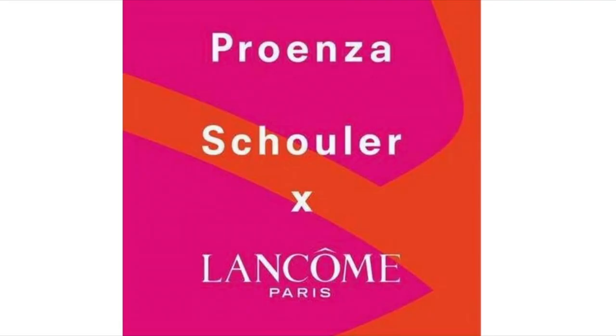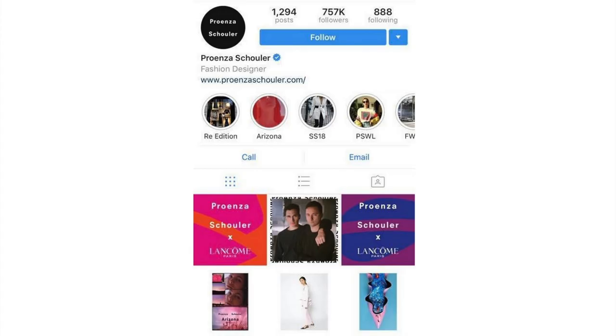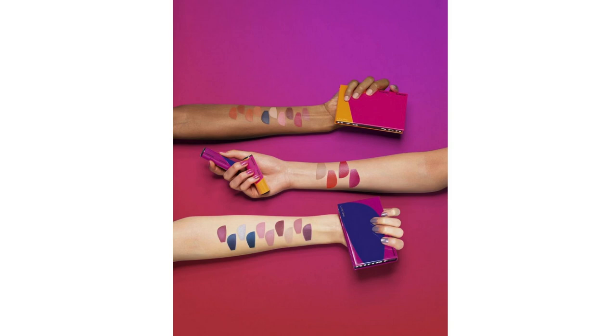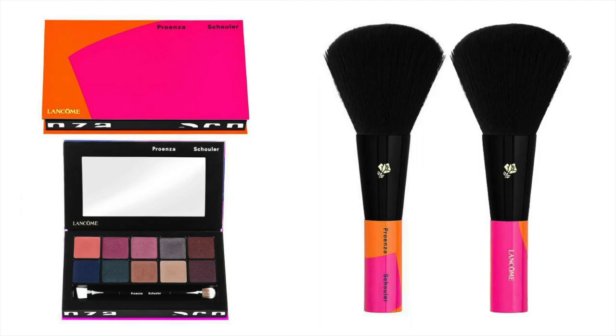Yeah. We have a new collaboration between Lancome and Proenza Schouler. Proenza Schouler is a women's designer brand, and they're getting together to create a little collection. We really don't know much information about what's here, but the packaging looks really cool. I'm assuming palettes of some sort, lip products, potentially an eyeliner and some sort of face product. We don't know too much, but it's coming in August and we will keep you updated. Looks like there's also brushes.